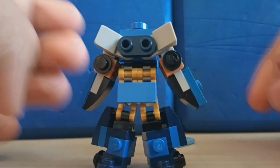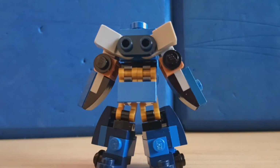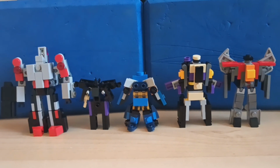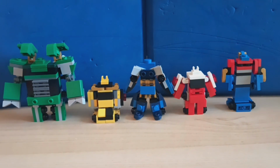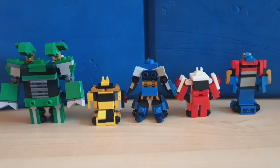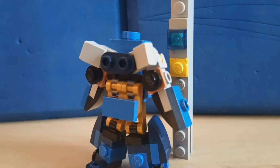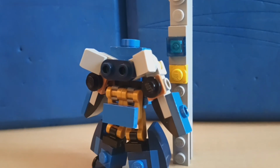Do what you choose. And size comparisons. Here's Sentinel with the Decepticons. Here he is with the Autobots. And here is the other stuff. And Sentinel Prime is 7.5 studs tall.